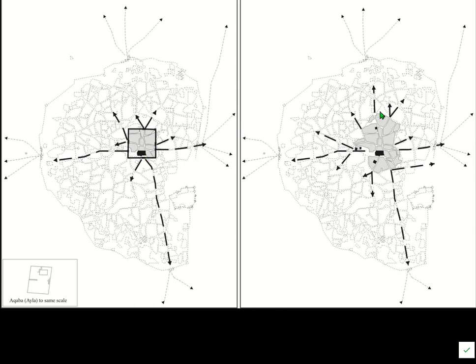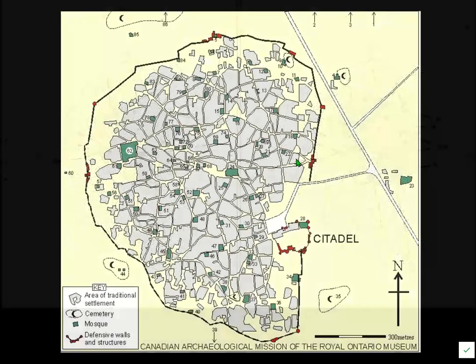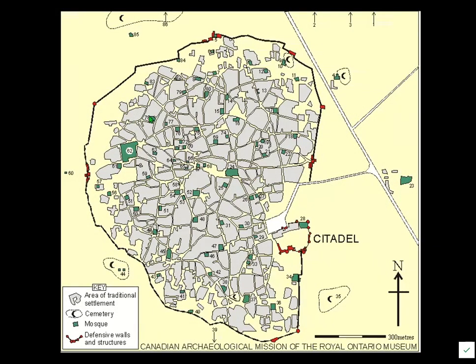So the street patterns would suggest that the city got bigger with later restrictions around the settlement, and getting bigger and bigger through time to end up with the current pattern. So it's just a hypothesis, but it does work with what otherwise looks like a completely random street pattern.